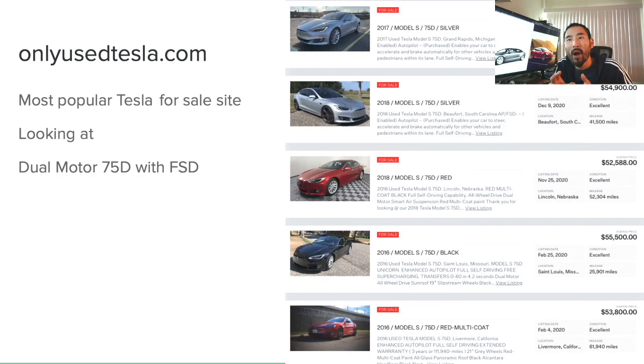We have a very popular for sale Tesla website. This site's very good because the sellers know what they're talking about and the buyers know what they're looking for. And they have filters based on different configuration, battery sizes, and things like that. These are the most recent listings here, and I'm looking at these cars. I filtered them basically by cars that have full self-driving and are 75D models. Look at the prices here.